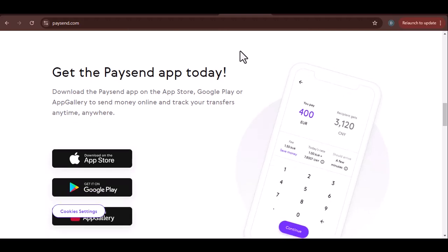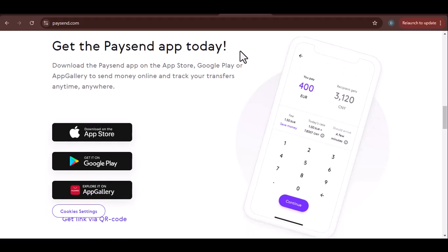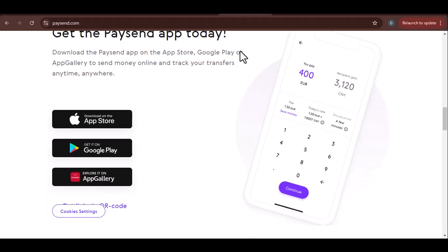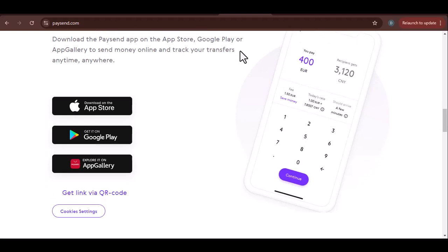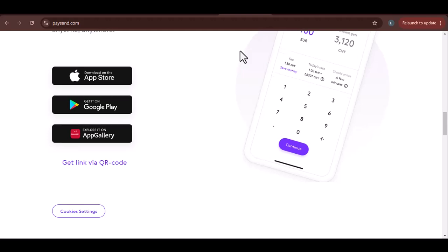Tips for a successful application. Here are some tips to increase your chances of getting verified on Paysend. Build a strong online presence. The more active and engaged you are on Paysend, the better your chances of getting verified.